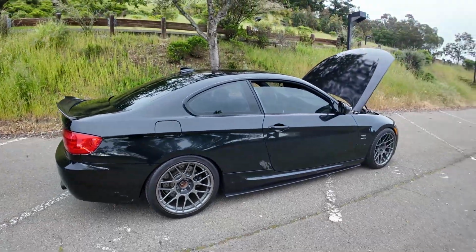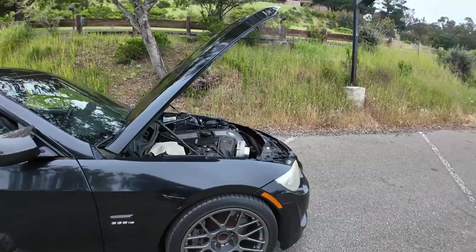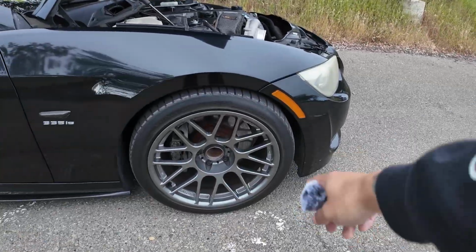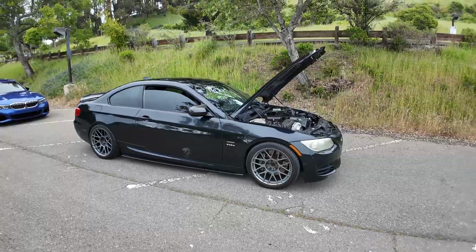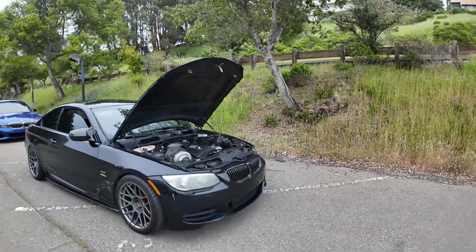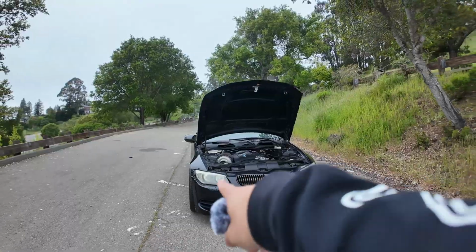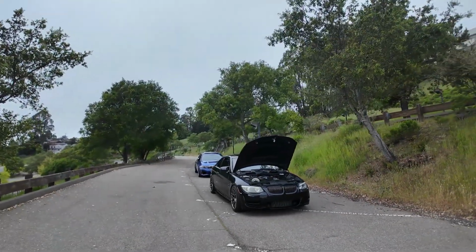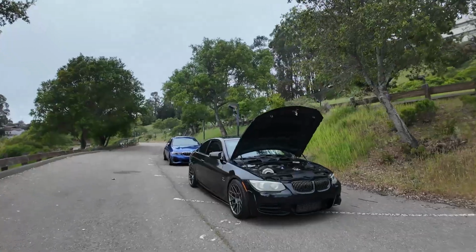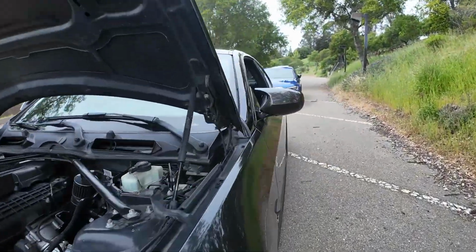Pretty clean. Some 18 by 10s all around. Tires are hella big. Hitting the front right here. We're gonna fix that soon though. Some smaller tires. Gotta get a restoration kit for the headlight. Left side's foggy as shit. Pretty much, that's it. Ain't shit else done to it.